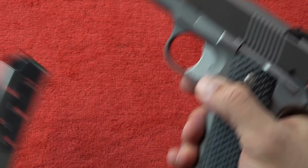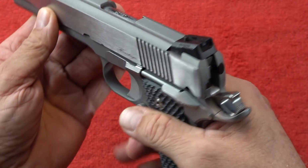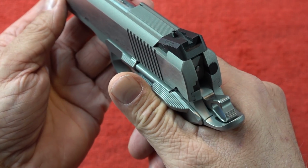All pistols have been safety checked before the start of this video. Here's the safety on this, nice and wide. Great sound to it.